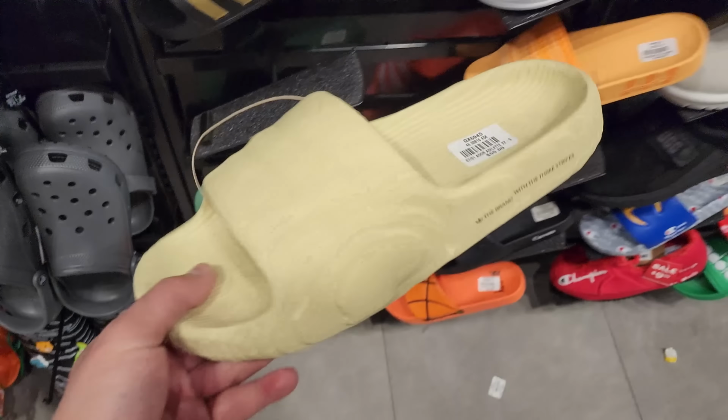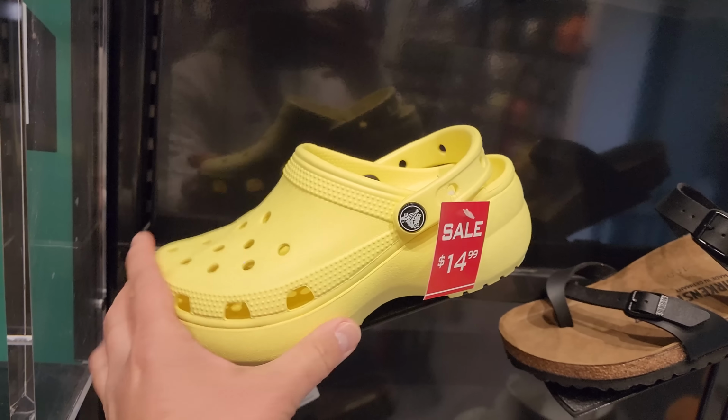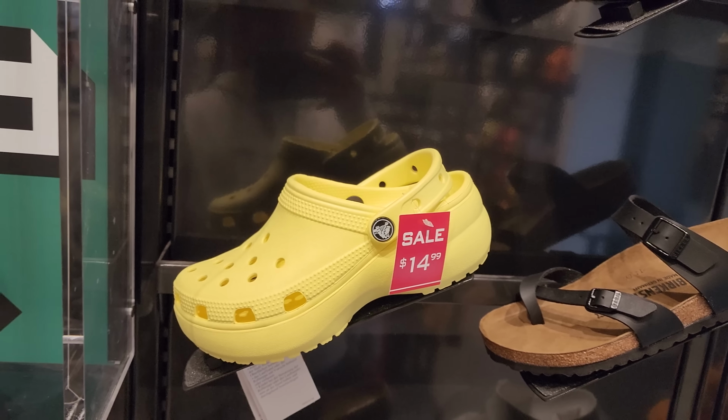Dang, I'm still waiting for these to go on sale. Still don't have one of these. Everybody pretty much tells me that the Yeezy slides are way more comfy though. I don't know if this is just way more dense, the way they use the EVA foam on that. And then this is the women's section right here. Look at how cheap these are. These are the platforms, so they're not the regular ones.